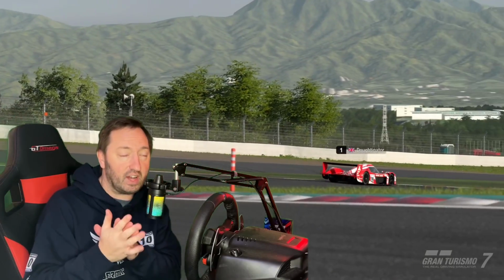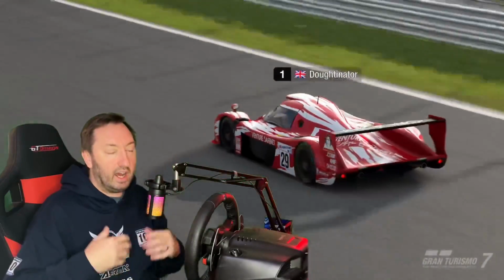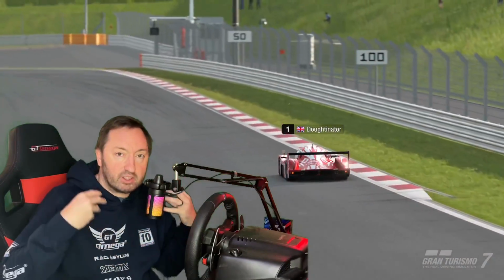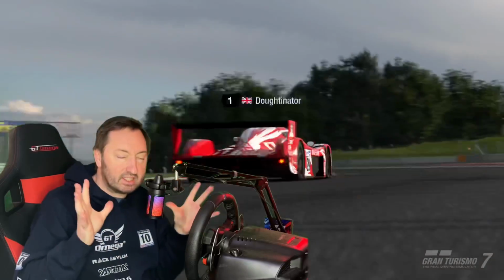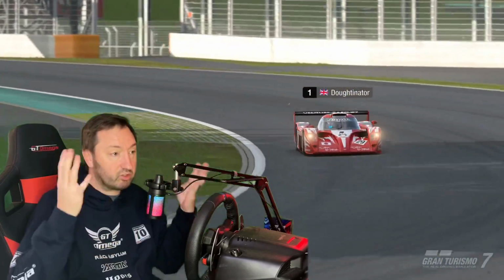The standard flat screen cockpit view in this car is incredibly hard to use, and playing it in VR, it gives you that depth, it gives you that 3D and the ability to move around. So I expect to be slower in VR just because of the restricted view.